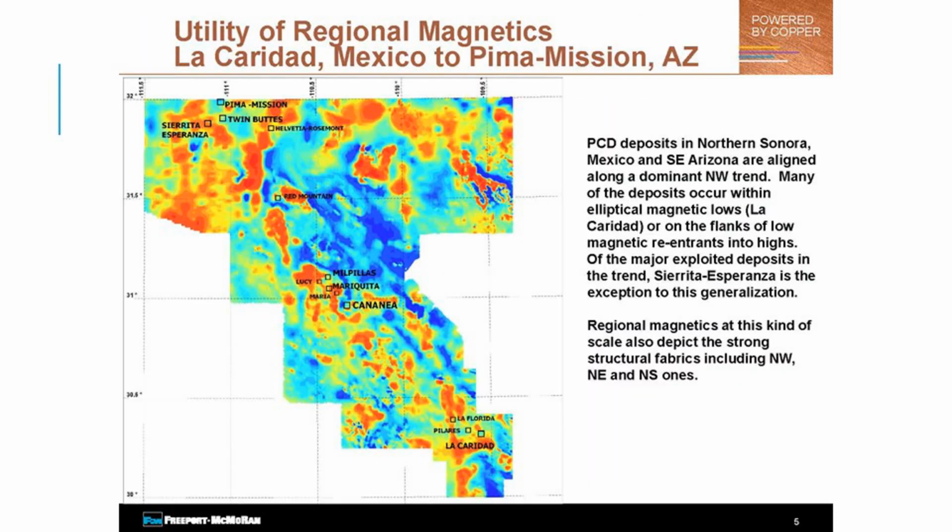An example of using magnetics for porphyry copper exploration is looking at the regional trend coming all the way from Mexico on the south end, La Caridad, which is a major porphyry copper, going through Cananea, which is a world-class porphyry copper deposit, with various smaller deposits in the vicinity of Cananea, coming up through Red Mountain, which is unexploited porphyry copper with oxidized capping, and all the way up to Sierrita Esperanza, which is a mine of Freeport's currently being mined, and Pima-Mission, which is mined by Asarco.